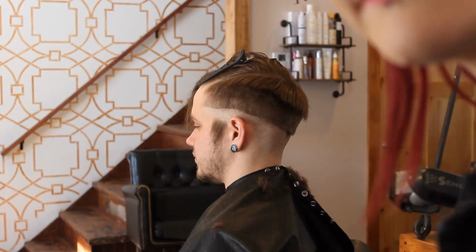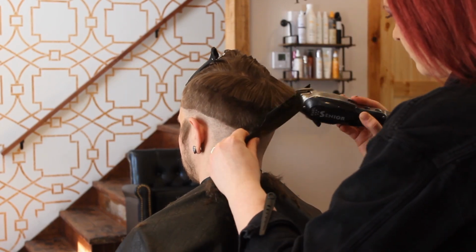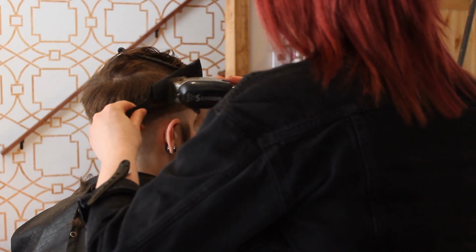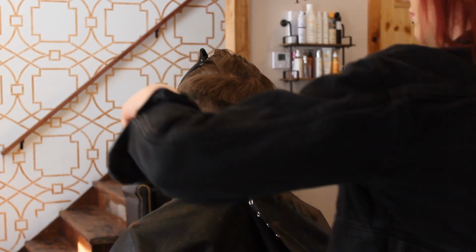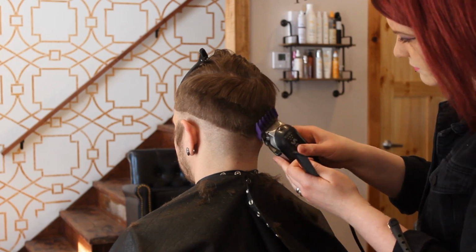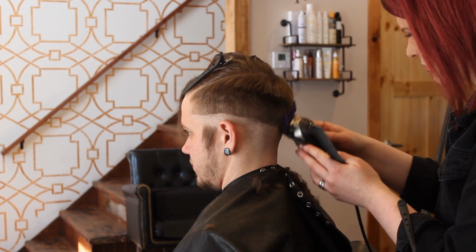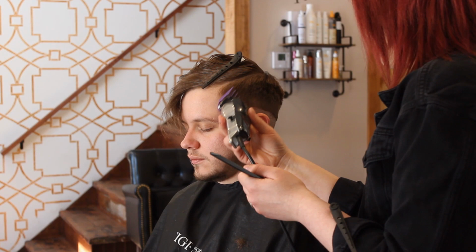So if you're going into a salon and you show them a picture and they ask about your sideburns, stereotypically, if you don't have facial hair, squared off is going to be more masculine, angled is going to be a little bit more feminine. Even though I had a guy once who went to Italy from France, and said that they all angle their sideburns. So it's really your preference.